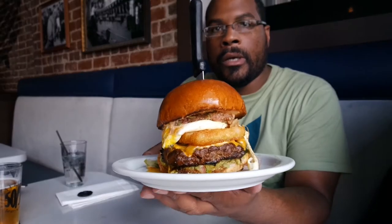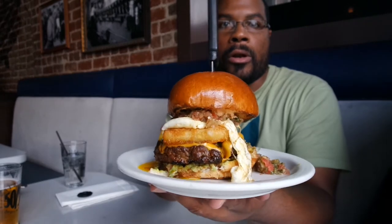I'm back at Slater's. It's been a while. Actually, it's been exactly 1 month. Sorry about that. Life happened. Anyway, this month's Burger of the Month is the Breakfast Burrito Burger.